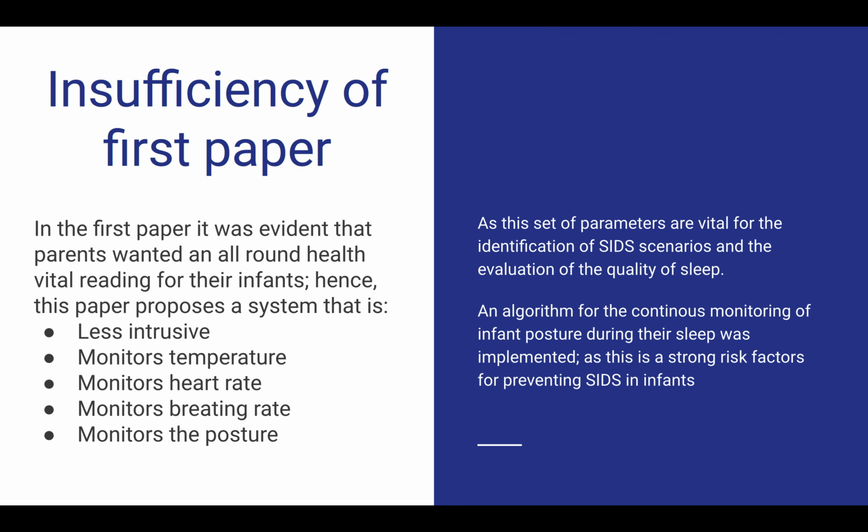Based on the first paper in this presentation, it was evident that parents wanted an all-round health reading for their infants. Hence, this paper proposes a system that first provides a less intrusive way to monitor health vitals of an infant, monitors the temperature of the baby, monitors the heartbeat rate, monitors the breath rate, and the sleeping posture. This set of parameters are vital for identification of a SIDS scenario and the evaluation of the quality of sleep.